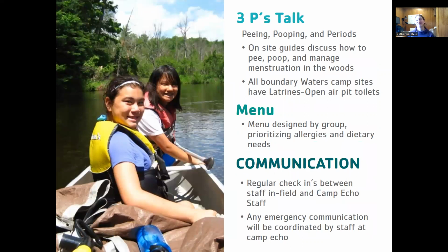So let's talk about what some of that on-site time looks like. Primarily being, how do we talk about our 3 Ps? So this is peeing, pooping, and periods in the woods. And when you're on site, those first couple days of your trip, your guides will give you a much more detailed conversation about how to pee, poop, and manage your period hygienically and safely in the woods. I do want to highlight for you here now, though, that every single campsite in the Boundary Waters is outfitted with a latrine. This is an open air pit toilet. So you'll have some creature comforts while in the Boundary Waters.